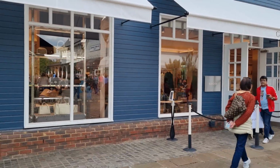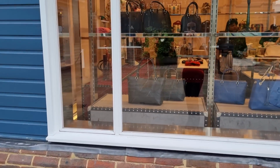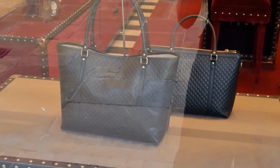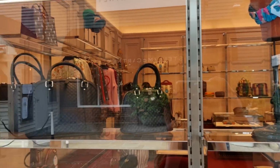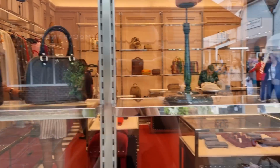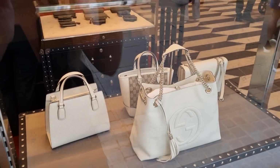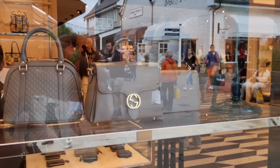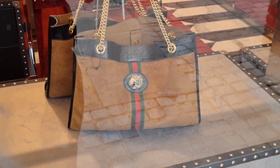So first of all, Gucci. Let's see what's in the window display and then let's go in. So I think these bags are specifically made for the outlet. I'm not 100% sure. I think so. And where's the interesting stuff? There we have a nice little Gucci tote. Wow guys, the Gucci Raja tote in brown suede.